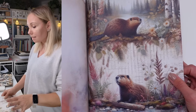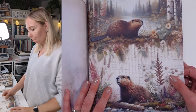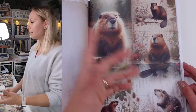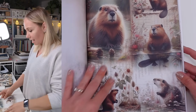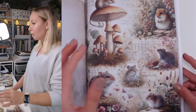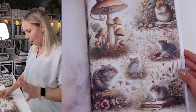Like this is such a cute, is it the beaver? I think it's beaver. It's the one that eats the woods, right? And come on, how could you resist this one? I couldn't. Or this cute face. Like all of them, I just love them so much. Now, mice, again with the little mushroom. I think it is so cute and it's so pretty.